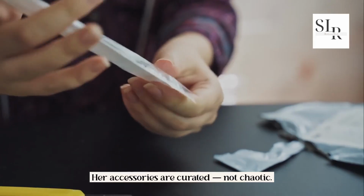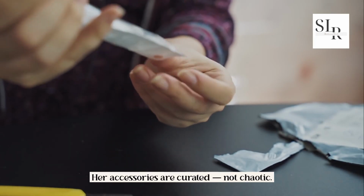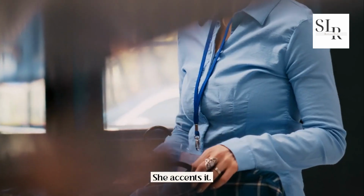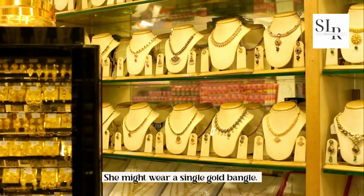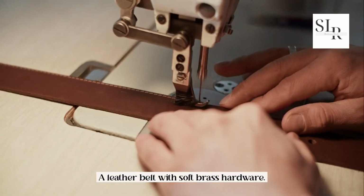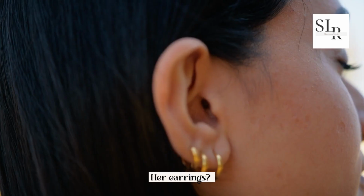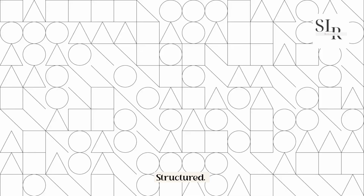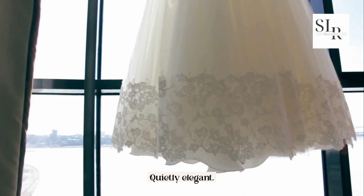Secret 7. Her accessories are curated, not chaotic. An expensive-looking woman doesn't pile on her look. She accents it. She might wear a single gold bangle, a vintage watch, a silk scarf tied to her bag, a leather belt with soft brass hardware. Her earrings? Likely pearls or small gold hoops. Her bag? Structured, clean, quietly elegant.